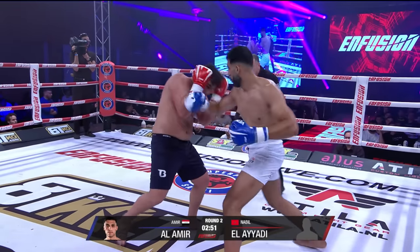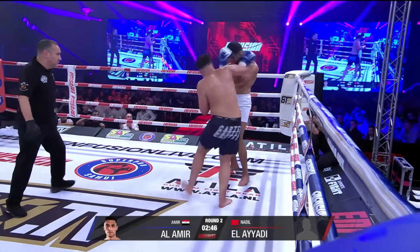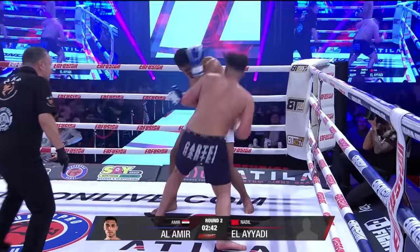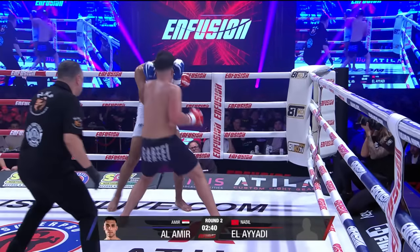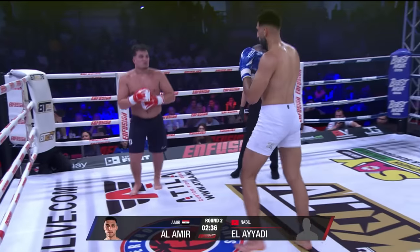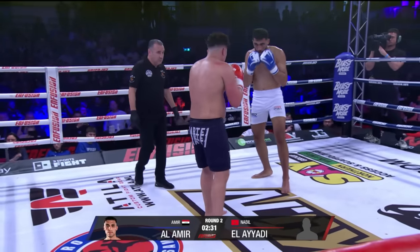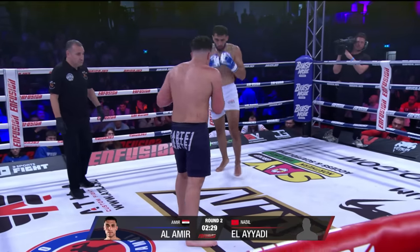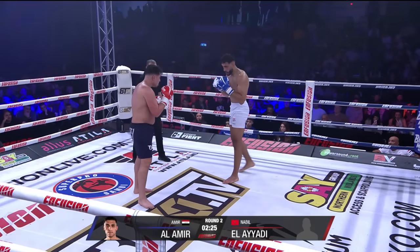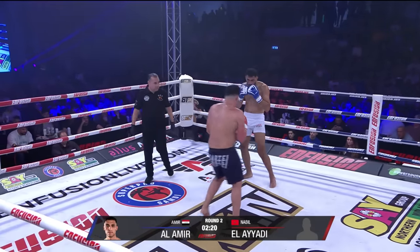Ayyadi walking into the shots. He needs to be throwing things though. Good duck in as he comes back, but he's open. He lands a right hand on Amir. The tide turns. Oh, good high kick. Back and forth. Slams that left body kick in. Over the head of Ayyadi.